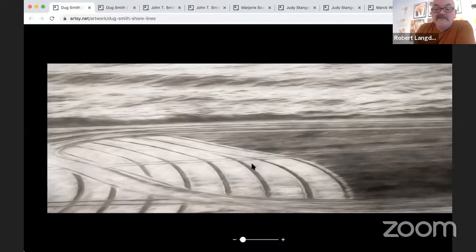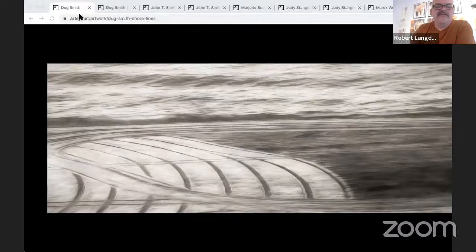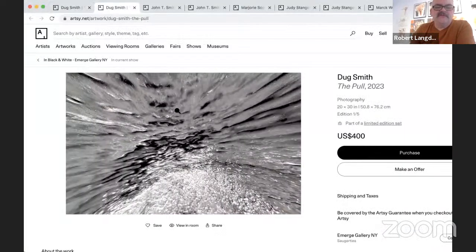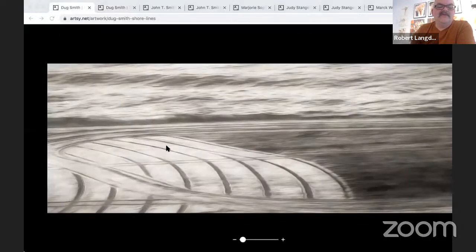Two photographs by Doug Smith. Doug is an artist in New Jersey. I know of Doug's work from being in New Jersey, and I believe from a mutual friend, Ellen Martin. The first one is called The Pull. And then the second piece is called Shorelines. Shorelines was taken with a low ISO. It's a soft focus, and it was processed in a digital darkroom.